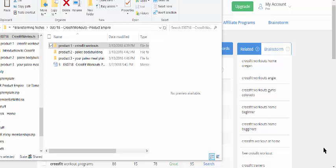So, all right, essentially my goal was to pick 3 products, and my first product you can see is CrossFit workouts, my second is Paleo bodybuilding, and my third is your Paleo meal plan.